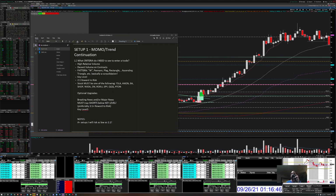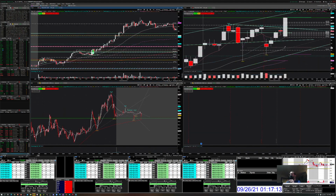Another thing I forgot to put on my edge here is the daily. I have to have a setup on the daily, hourly, or 15. Like this Tesla here, what we're talking about is we had a setup here. At first we didn't, but we bounced off the 20 SMA, so that's a daily setup. Then we have this pivot low here, and then a higher low here, and this is setting up for a squeeze, which it did. And there's a daily break here.